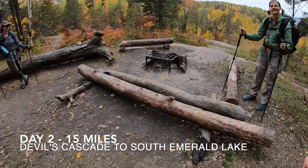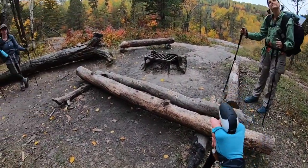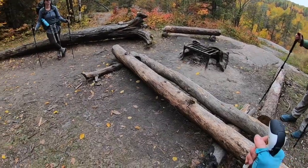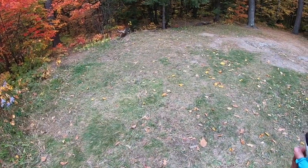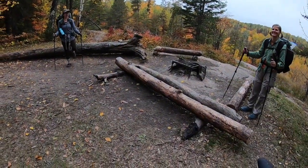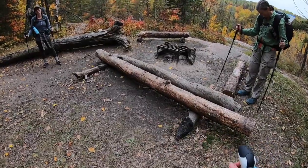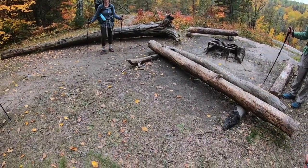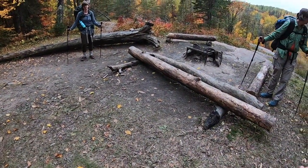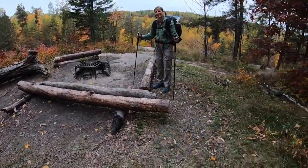Well, we are leaving the Devil's Cascade campground. I think it's 8:30, and we have a slight chance of rain today. This is a gorgeous site. Plenty of places to hammock and camp. And I will also add that this campsite was full of red squirrels that are very, very friendly and brave, and mice that will run into your tarp and try to cuddle up and sleep with you, because that happened to me.